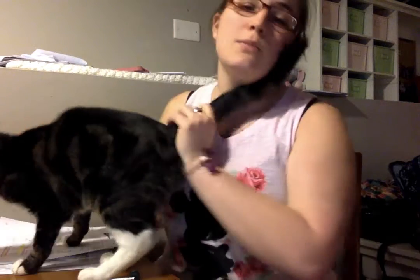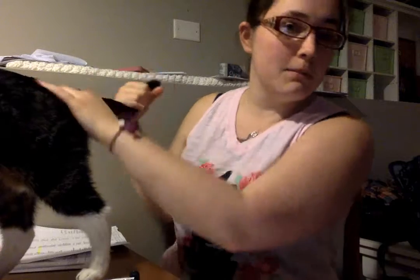So the intrinsic factor protein is secreted by the gastric mucosa, and it is needed for the absorption of vitamin B12.